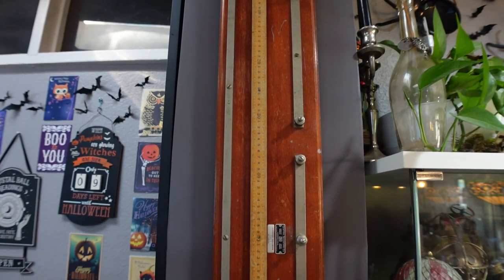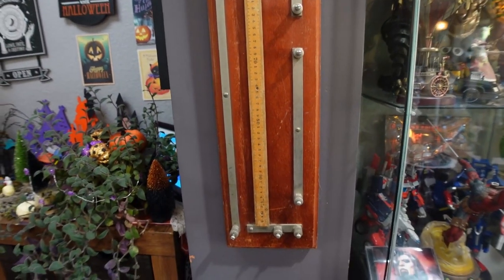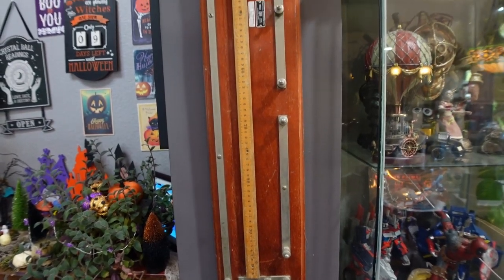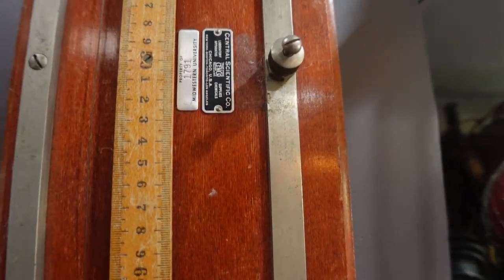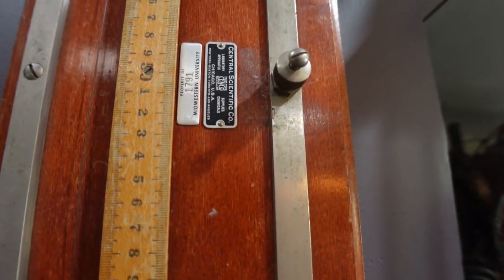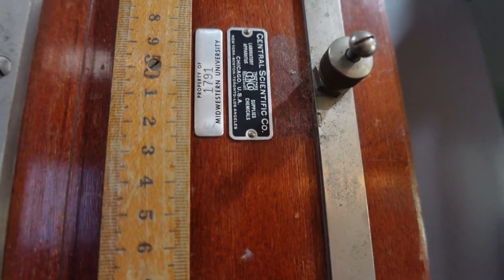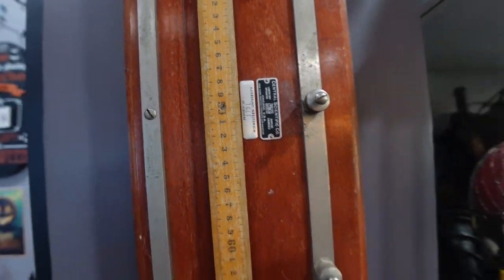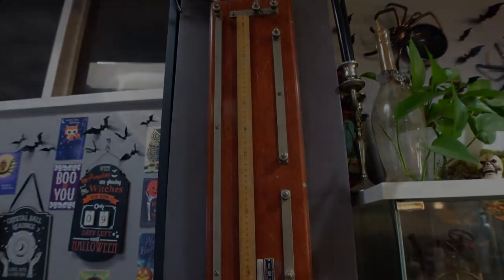Okay, so here it is. This is another piece that I got at that roadside antique store. I have no idea what it is, but it says Central Scientific Company, and it's from property of 1791 Midwestern University. No idea what it is, but I thought it was really cool, and I bought it.